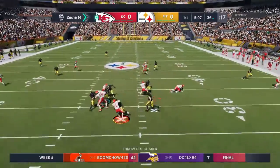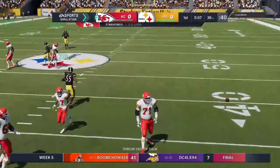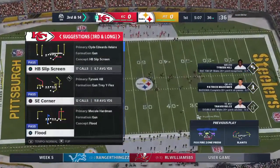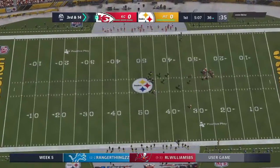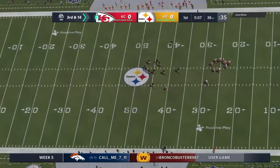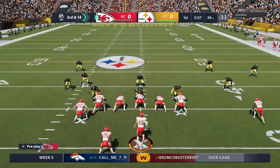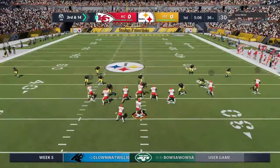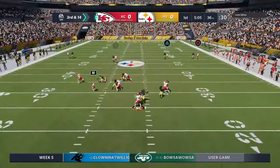Throwing on 2nd and 14. Mahomes. A hit as he throws there. Incomplete. Nicole Hardman, the intended target. 3rd down here. One thing that you're going to see from this offense is that they love the matchup with their wide receivers against this secondary. That one wasn't successful, but don't expect them to back away from attacking all game long.